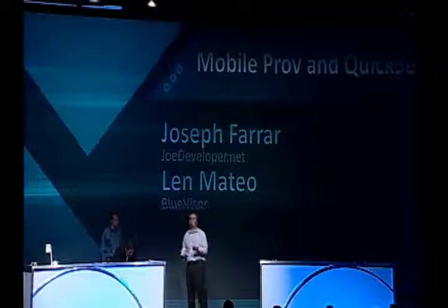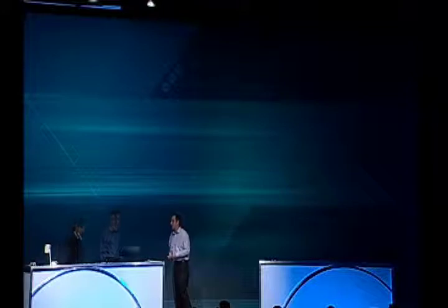And just one comment on Joseph. I mean, Joseph has been one of the pioneering developers in our program. He has really been very aggressive, very active, has been building tons of great applications. He's one of those younger kids that are just kind of annoying smart. That's Joseph. He's a very bright guy, and I really enjoy working with him. Tons of great ideas. Other than that, you're not annoying at all. But with that, I just want to give this over to Joseph and Len.